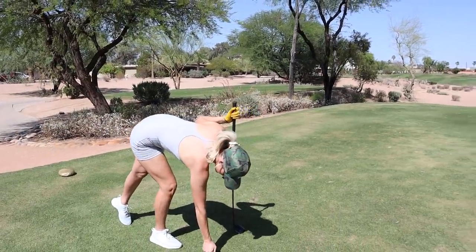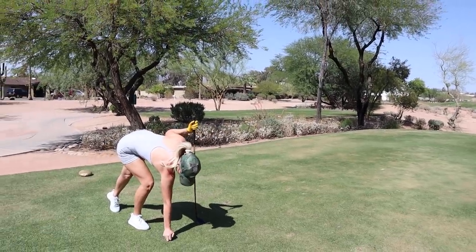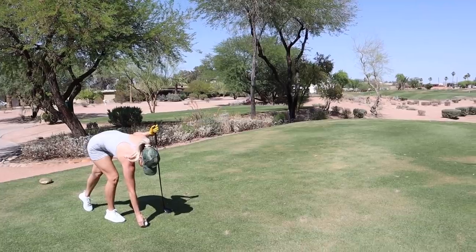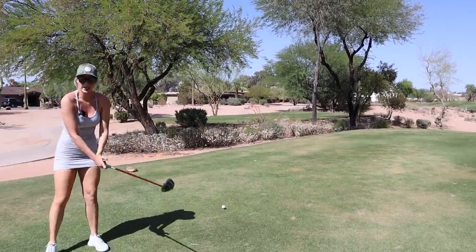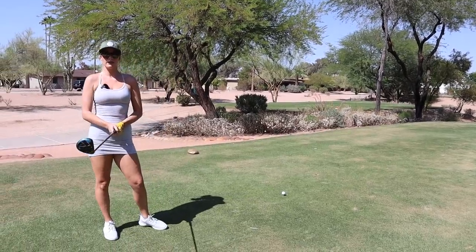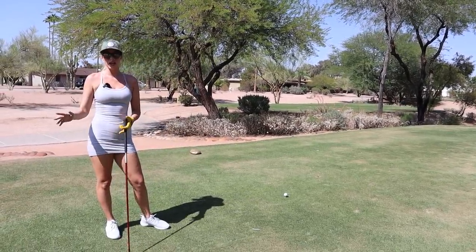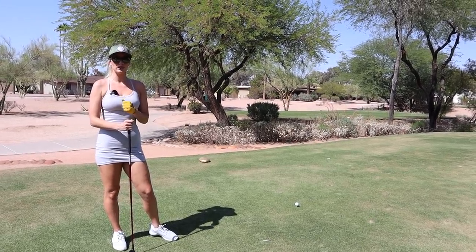I'm going to hit, oh, these grounds are hard. Oh my God. Okay. We're in. So I'm going to hit my 3-wood. I'm hitting my 3-wood because I feel the most confident with this club out of all of my clubs in the bag. Even when I am hitting my driver not so great, I will always grab my 3-wood.